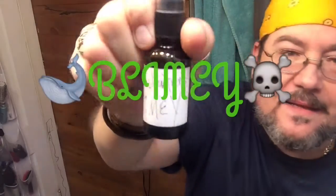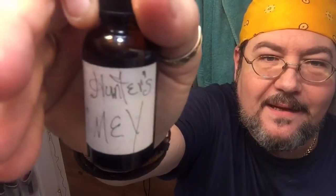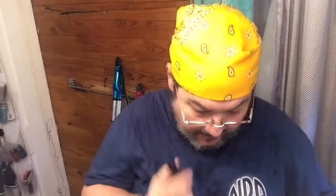So, for my post-shave today, I'm going to use something that's brand new and coming out soon. Blimey! That's not my label. That's just a handwritten Captain Hunter's Blimey label that I wrote by hand. I drew off a batch just to test it out and see how it was. Blimey is bay and lime. Bay rum and lime. It's the Mutiny bay rum with extra notes of lime. I just put this in a spray bottle for convenience for myself.